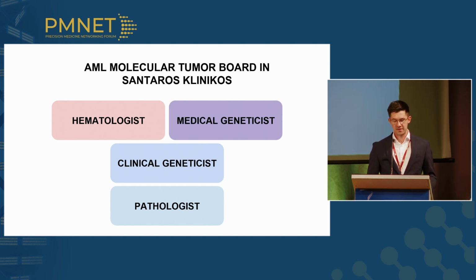One of the messages today is that you can have different implementations of molecular tumor boards. In my opinion, the most important part is to get started and to build expertise. One of the differences to the Dutch way is that at the moment, we try to pass all of the patients who are in the relapsed refractory setting through a molecular tumor board. The simple reason is that we want to build experience. And it generally takes us from 5 to 10 minutes to reach a conclusion.